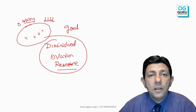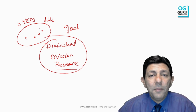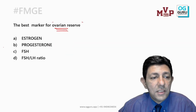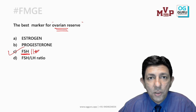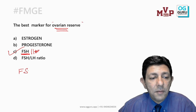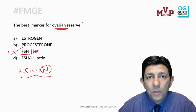So here, what marker do we use? Yes, FSH, because remember, the pituitary is the master and the ovary is the servant. So FSH is a marker for ovarian reserve. What I mean by this, please pay attention, is that if a patient's FSH is normal, very good, that means there is a good ovarian reserve.